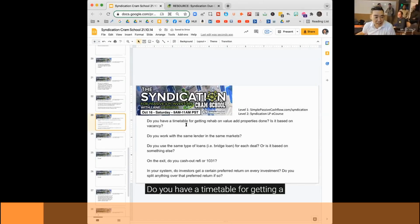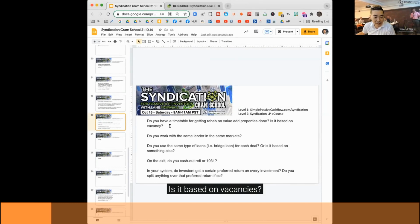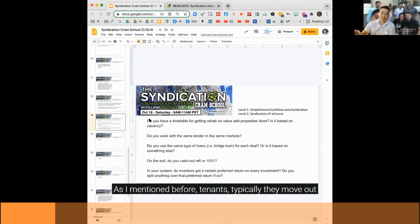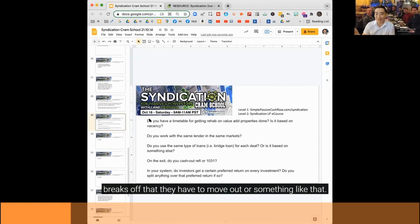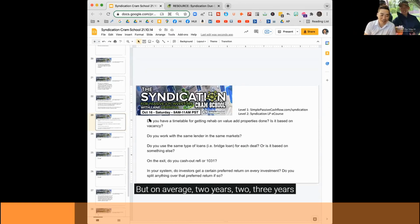Do you have a timetable for getting rehab or value add properties done? Is it based on vacancy? As I mentioned before, tenants typically move out in a couple years on average. Some never move out. Some are out after the first 6 months. Maybe a couple breaks up and they have to move out or something like that. But on average, 2 to 3 years is when you go through most of the rehabs.